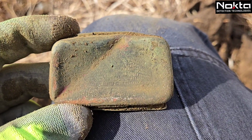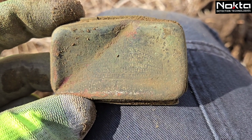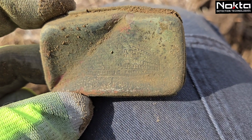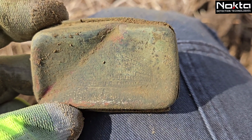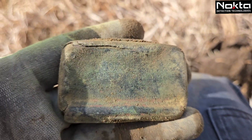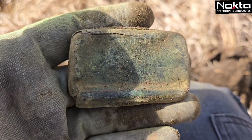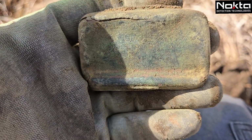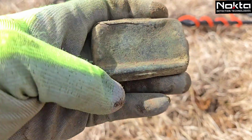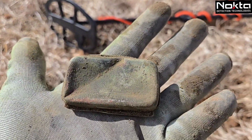Well, there it is. And holy smokes, whatever this is, it's awesome. It says G.W. Gale and Ax something, and there's a beautiful big building on it. On the other side it says presented by G.W. Gale and Ax, Baltimore, Maryland, and it says something about sample on it and some more script on the bottom that I can't quite make out, but that is awesome. Look at that. What a cool relic.